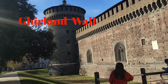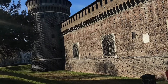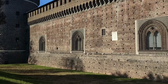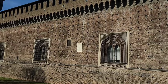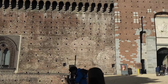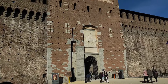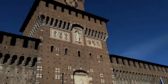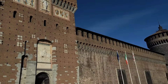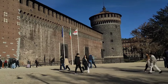The corner defended by the Torre Ducale is characterized by a long bridge attributed to Bramante and commissioned by Ludovico Sforza in the late 15th century. It's a very long time ago. It connects to the Corte Ducale, the court area used as a residence. Maybe this is the family castle from before.